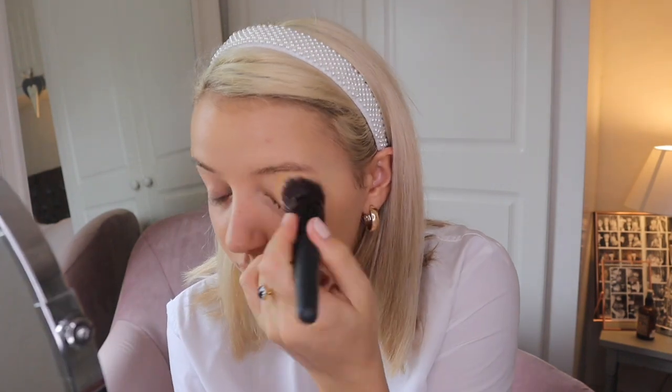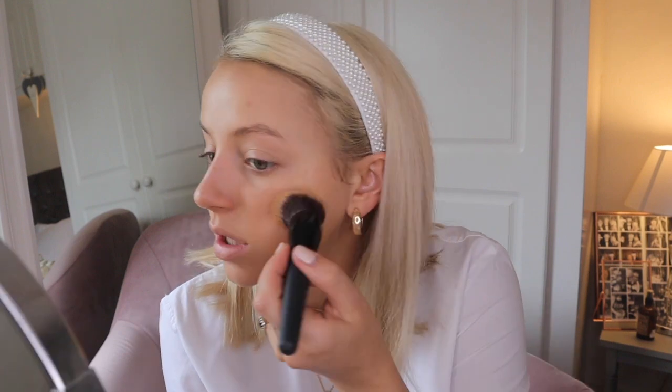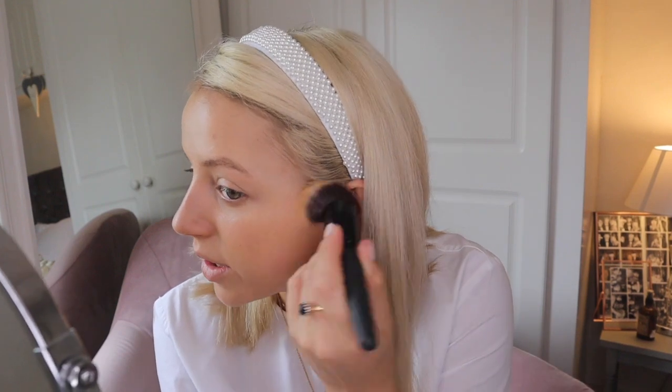Ooh. And again, it's like the tinted moisturizer where you can just build it up. It's a really good medium coverage. Don't put loads in, just keep putting a tiny bit on at a time. But that looks really nice. It goes into this like oil instead of a powder, which it looks like, which is really weird. Really like that. I'm gonna put a bit more in.